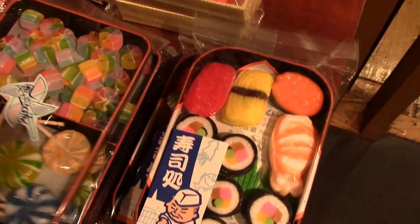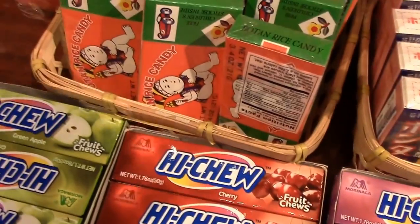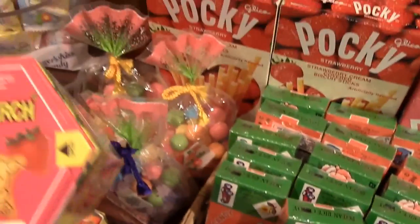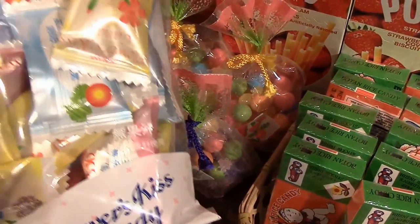Look, so cool. It's candy. This looks like sushi, but it's candy. Oh my goodness, these are so colorful. Wow. Oh, more sushi. What is this? I'm not even sure what this is. Little koalas. Okay, I love looking at candy from different countries. So cool. What are these?